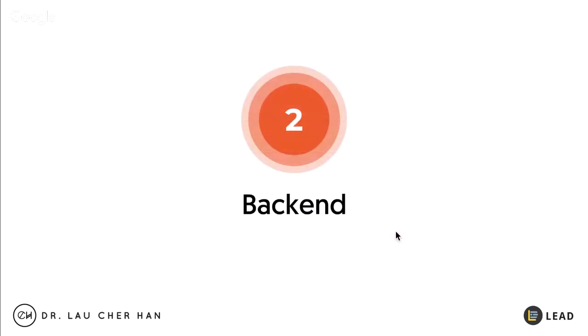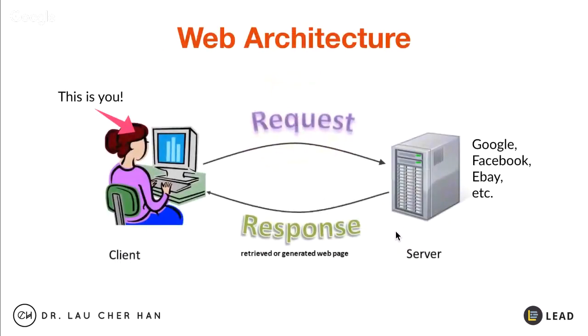And next, we look at backend. Before we go into different types of backend programming languages, you need to understand one thing, which is the web architecture. A lot of people don't understand that on the internet or web, everything that you see is handled by a server behind the scenes. So for example, if you type google.com in your browser, it actually goes through a DNS server. And then the DNS server translates google.com into an IP address, say 117.1.2.60.